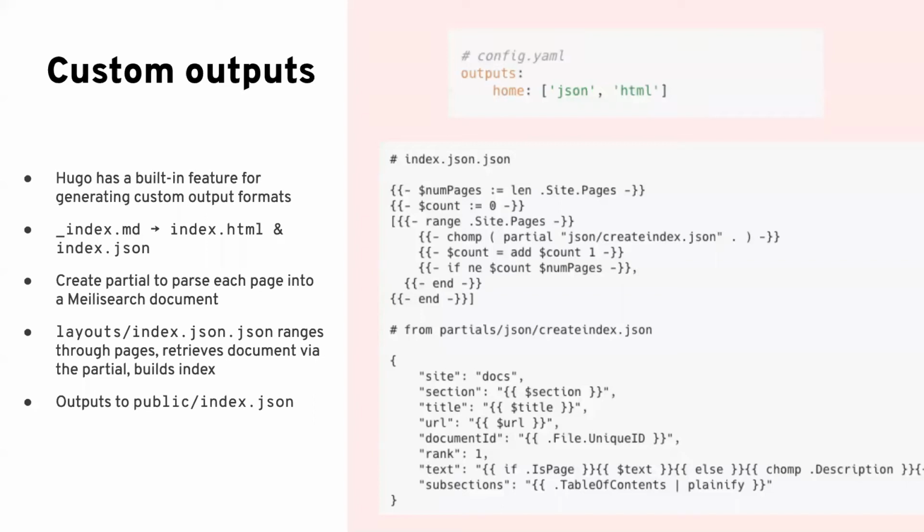And there's another snippet below here that shows a part of that partial, which gives us the attributes that I showed in the previous slide. It maps these attributes that Meilisearch wants and that we want to have included in our final index to variables that are either specific to that markdown file, specific to the front matter of that Hugo file, or to other variables that we've created a little bit above this. And so we can use this to range through all the pages and build this final object that I showed in the previous slide, and then output that final file when you run Hugo and build the site to the public directory in an index.json file.